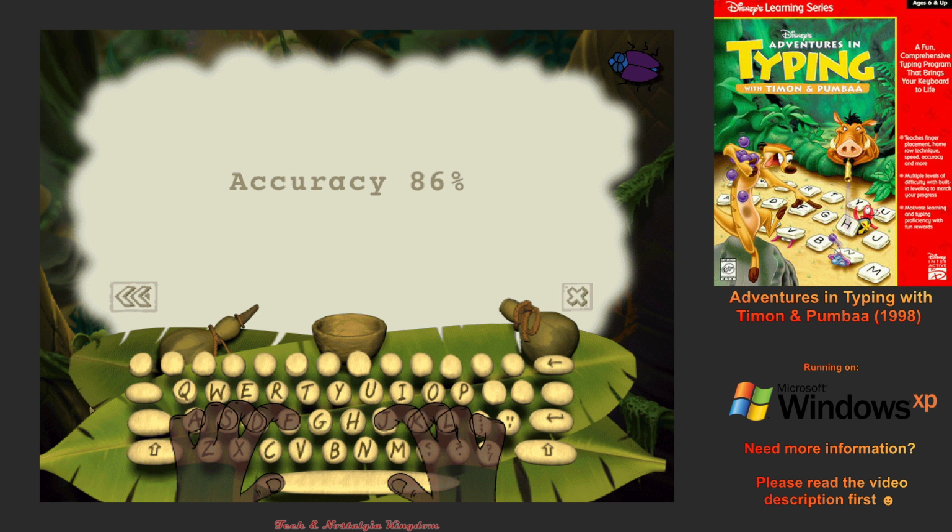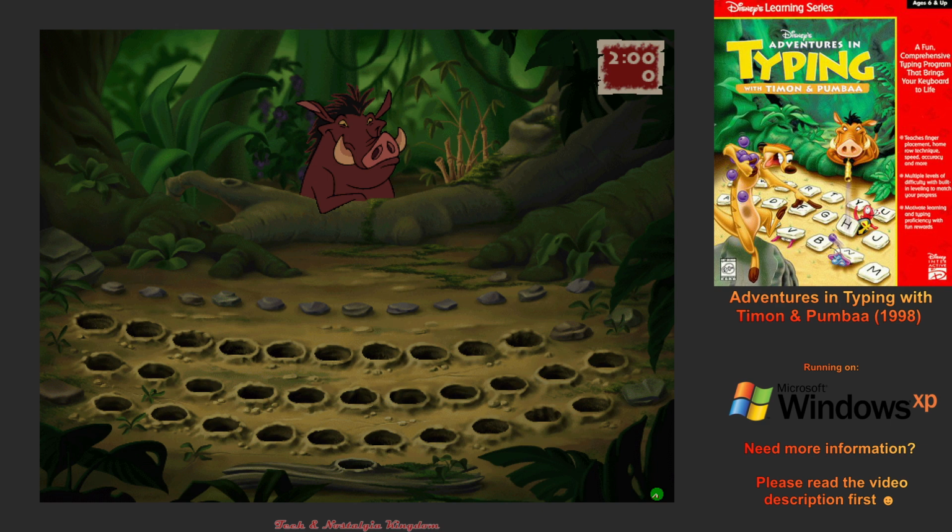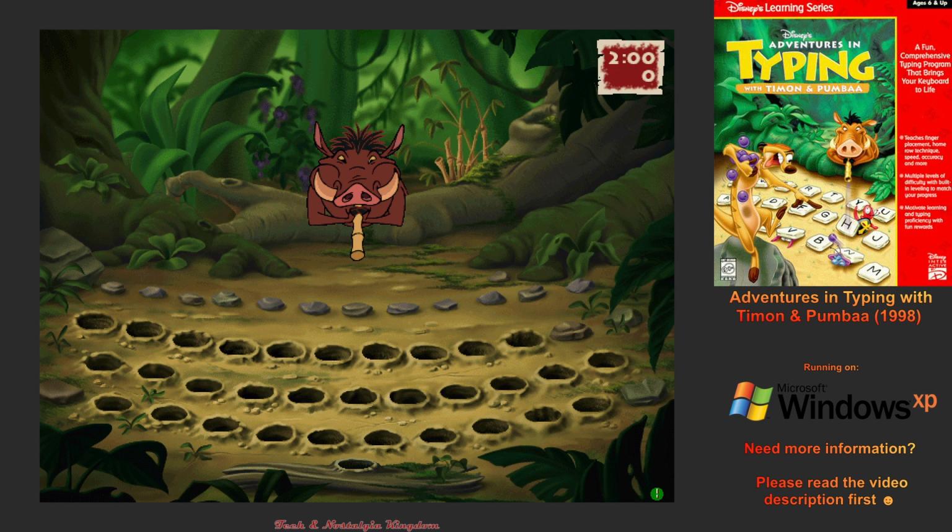You're on your way to becoming an expert. That is an excellent score. Back for more bugs? Just in time. They seem to be getting faster. Type the letters you see on the bugs as fast as you can.